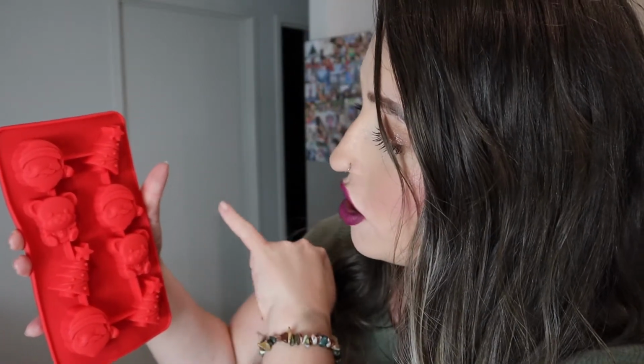So these were $4 each, and the molds include like a little Santa and a Christmas tree and a little teddy bear. So they're super, super cute. So I got 2 of them, $4 each. And they come with like instructions on the back. So if it's your first time using silicone molds for chocolate and you don't know what to do with it, just like me, you can follow the instructions on the back.